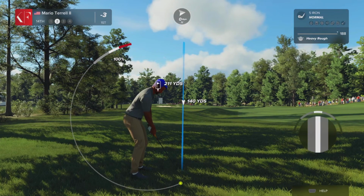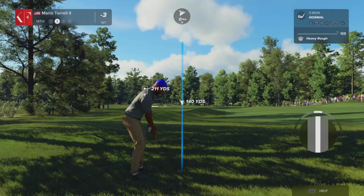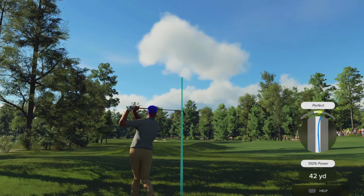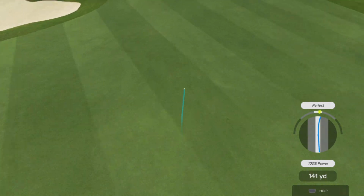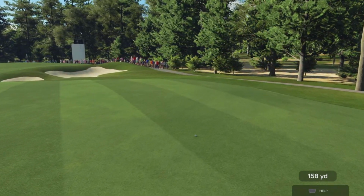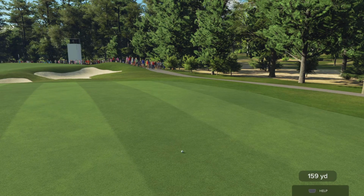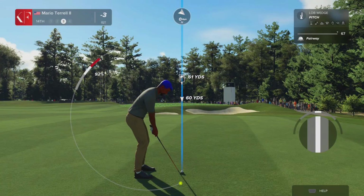Second shot here on the 14th. Looks to be going with the 5-iron. Good option. Take your medicine and try and get it up and down from there. Sitting at -3, currently in the lead.